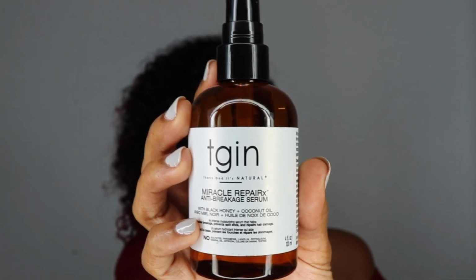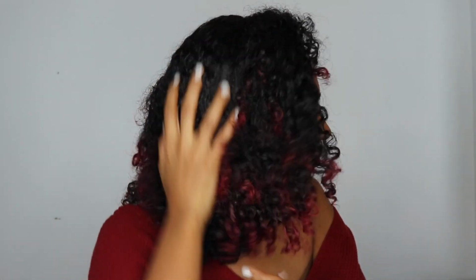After allowing my hair to air dry for about 20 minutes, I'm going to go ahead and use some of TGIN's anti-breakage serum. Whenever I'm manipulating my hair, whether it's by raking it or twisting it, I like to use an oil to make sure I don't cause any breakage while trying to achieve my hairstyle.